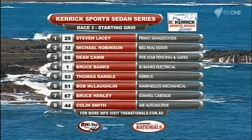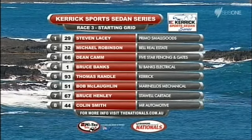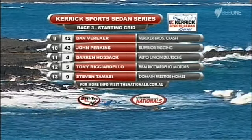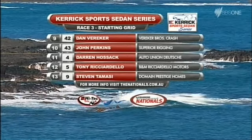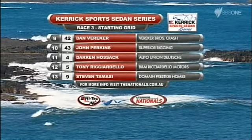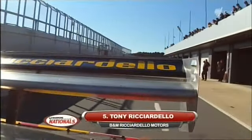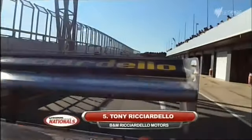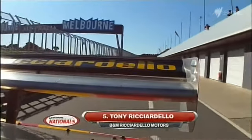Here's how they start. The protagonists from the opening race out, Stephen Lacey and Michael Robertson, start from the front row with Dean Cam and Bruce Banks alongside. We need to keep an eye out for the youngster in the Kerrick sub, Tom Randall. Watch for him. He will be one of the fastest drivers in this field, but still starting a little way down. And this is great news. As the field is rolling up, they've just got this car patched together, and Tony Ricciardello will be able to start this race from pit lane and at least, Gary, get some points.